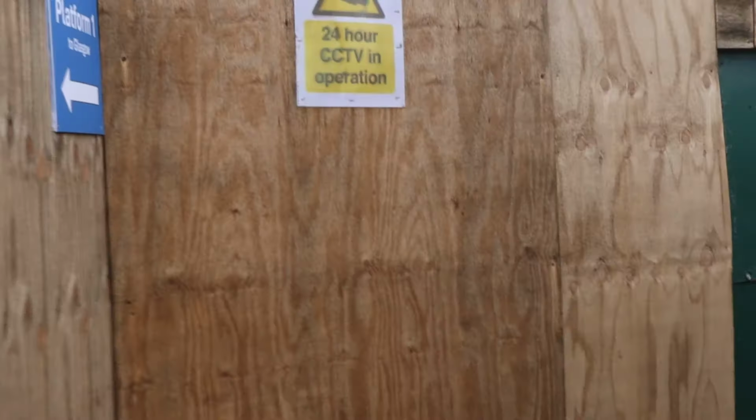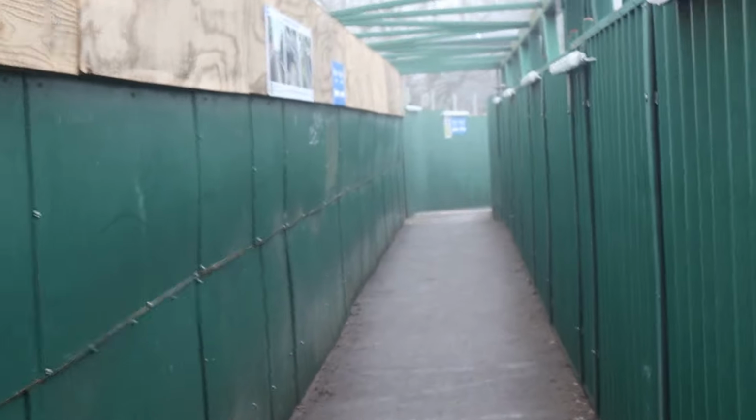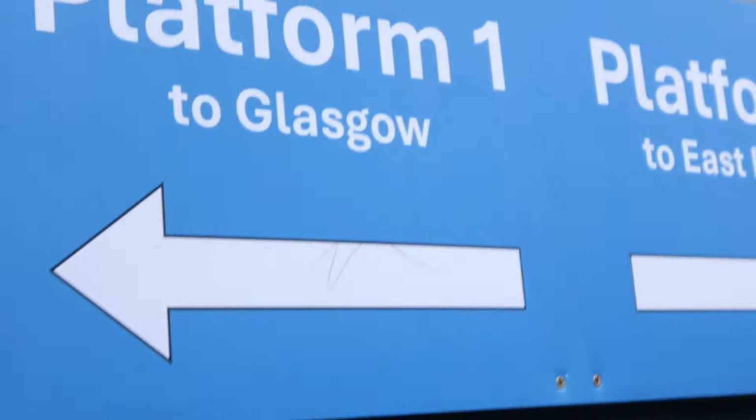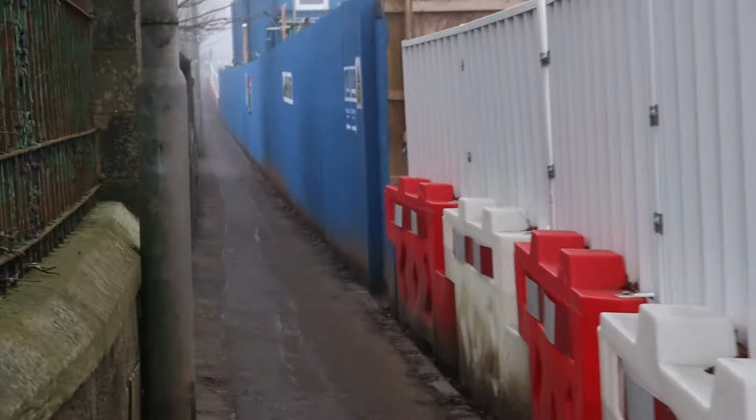Yeah, it's a bit like a maze. Well, people don't normally change trains here like I am. There we are. Platform 1, platform 2. More visualisation. Geez, this is a hell of a detour. If I miss the train, I'll be really annoyed.